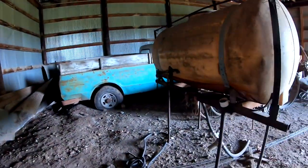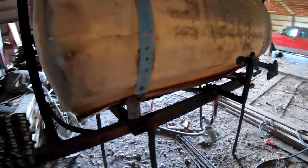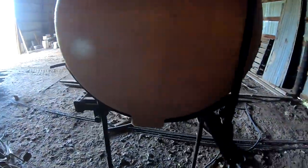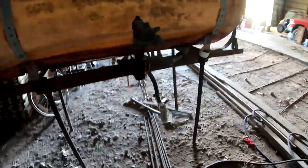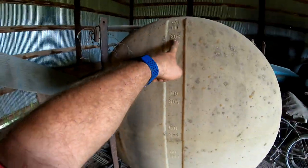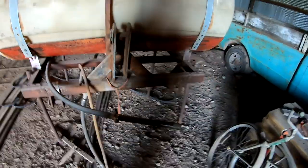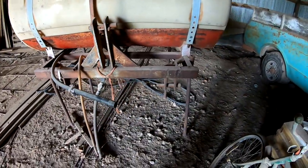Well, here's our three-point sprayer. It don't look the greatest. It needs some work, but we're gonna try to get it going. We do have a couple of pumps for it. It has a 200 gallon capacity, so hopefully we can get quite a bit done.